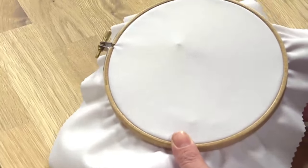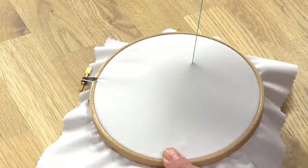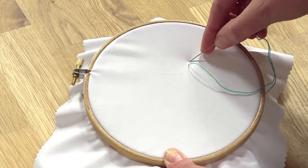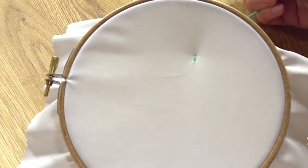First of all, you need to start with the wrong side of the fabric. So I'm just going to place my needle through to bring it through to the front. And then you're going to go backwards. I'm going to do quite big stitches here so you can see what I'm doing. So that's the first stitch.